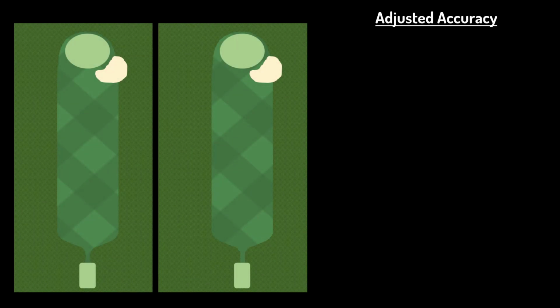Today we're going to talk about fairway accuracy. I've never been a fan of fairway percent as I think it can be misleading, so I started calculating an adjusted accuracy stat. While strokes gained off the tee does a great job at identifying the best drivers, I wanted to isolate accuracy and dive a little deeper.